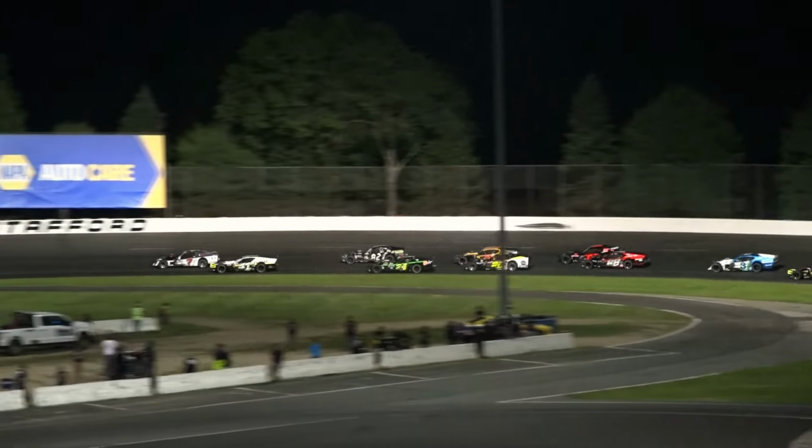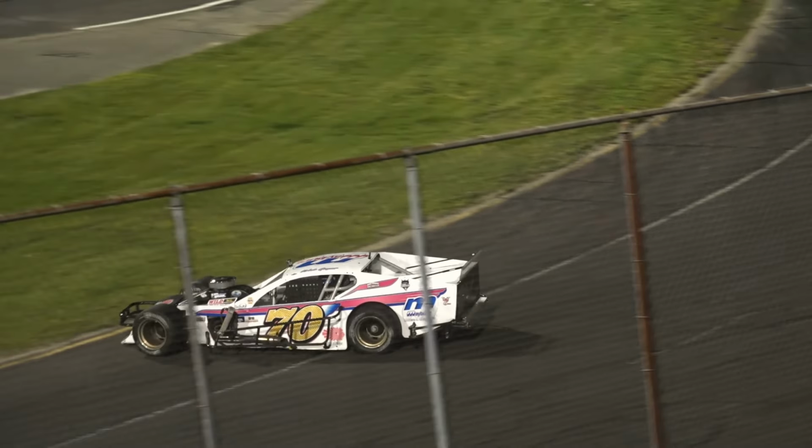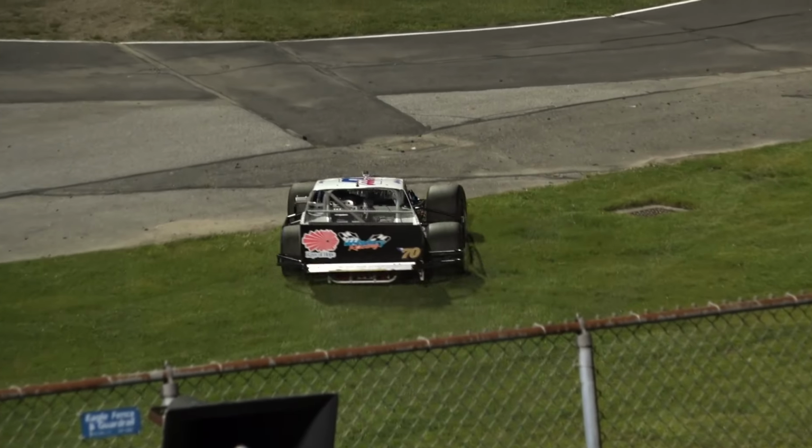He has moved in. We've got a challenge still taking place, not only for the lead, but for the 3rd and 4th, the 5th and 6th, and 7th and 8th positions. Great positions at the top 8. Caution does come out for a spin over in turn number 1.